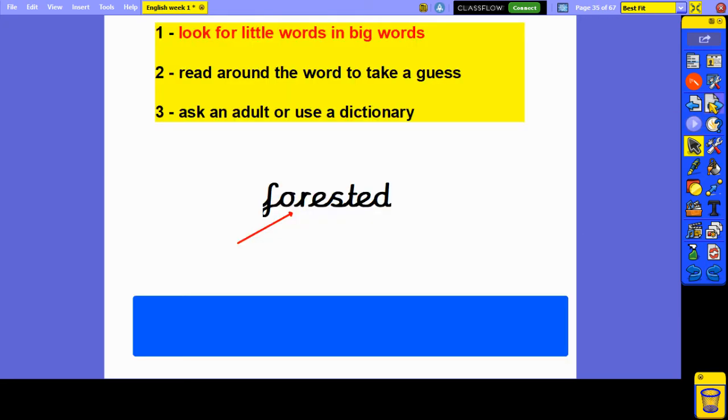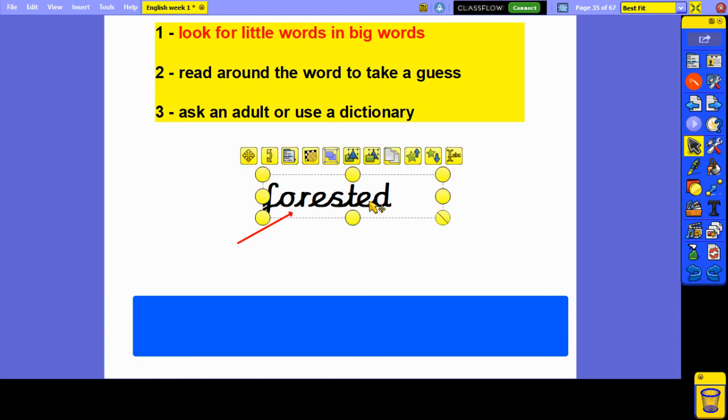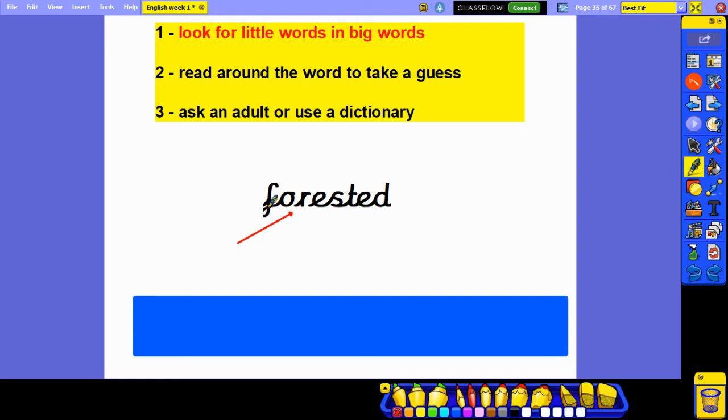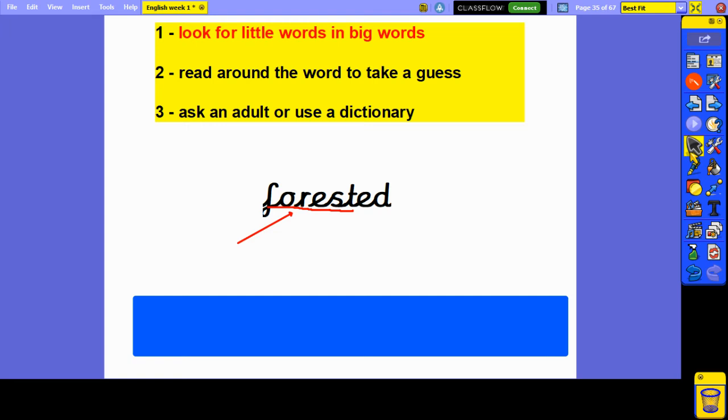Let's see if we can work out another word. Look for the little words in a big word. This word is forested. I think I can spot a little word in the big word. This word says forest. What do you think the word forested could mean?